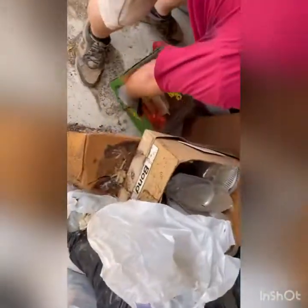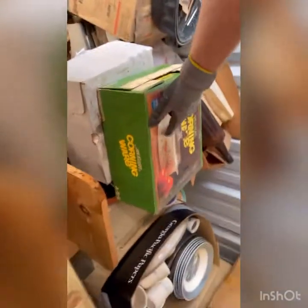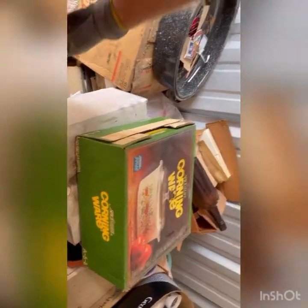Well, we're gonna have Corningware. Look at that Corningware in the box, vintage Corningware. That's like a classic design. I should totally know the name of that pattern, but I don't. Oh yeah, the vegetables. That's awesome, fun stuff.